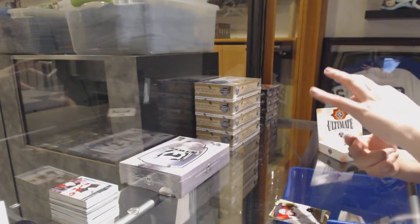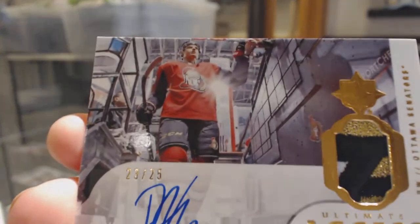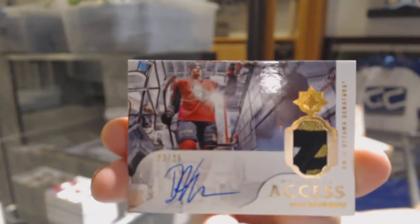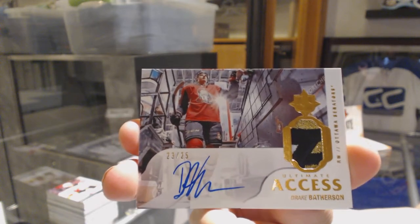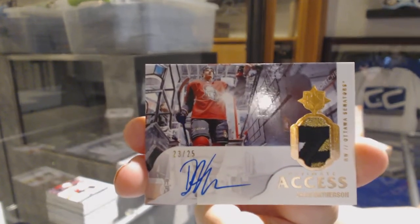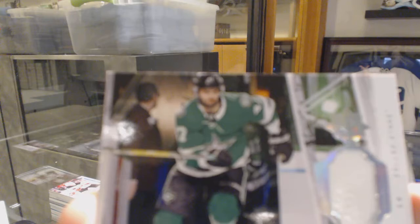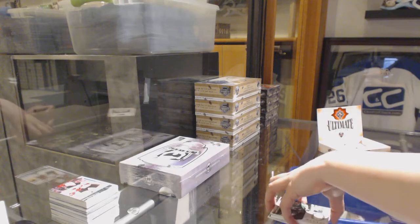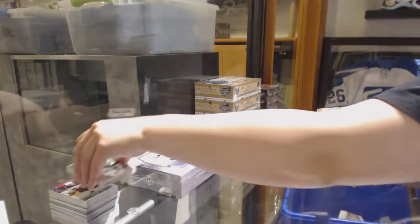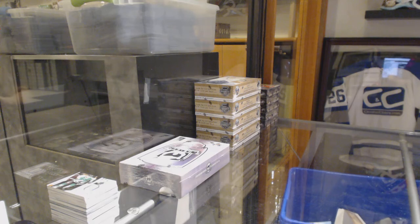We've got for the Ottawa Senators, number 25, access patch auto of Drake Batherson. And an access jersey of Alexander Radulov for the Dallas Stars. All right, big finish with cup.